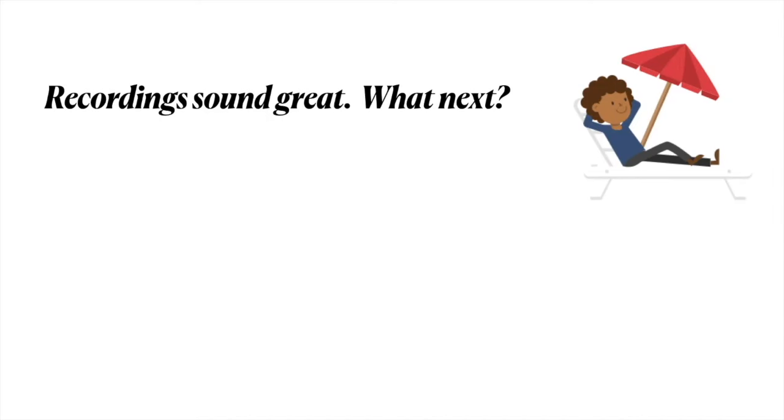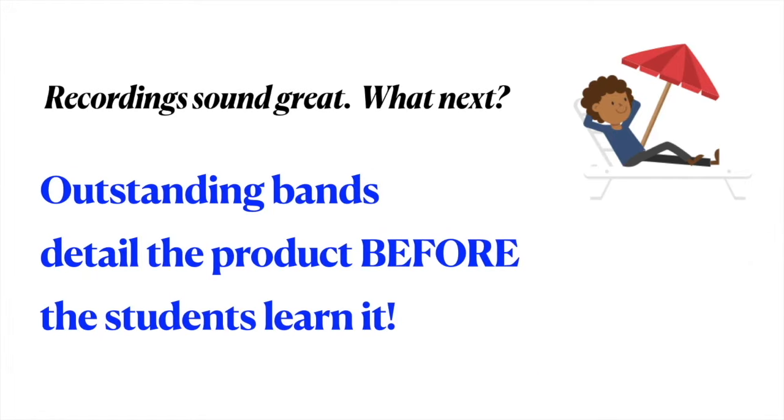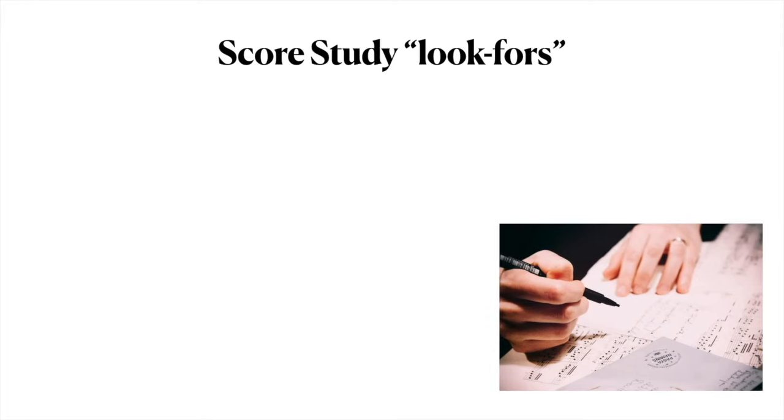Professional recordings always sound great, but the key is tailoring the music even more when possible. That process starts with analyzation of the score. Start with the obvious, the arranger's intent and emotional imagery. Grasping that will reveal visual opportunities. Take note of pacing, variety, and contrast. Where are the moments that will generate an audience response?